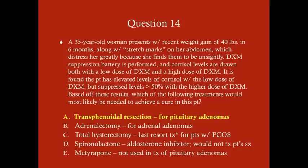Why do you get those striae with Cushing's syndrome? 2 reasons. You're gaining weight quickly, and so your skin doesn't really have time to adapt to you gaining weight. And secondly, cortisol reduces the integrity of your connective tissue. And so the stretch marks look really bad for those 2 reasons.